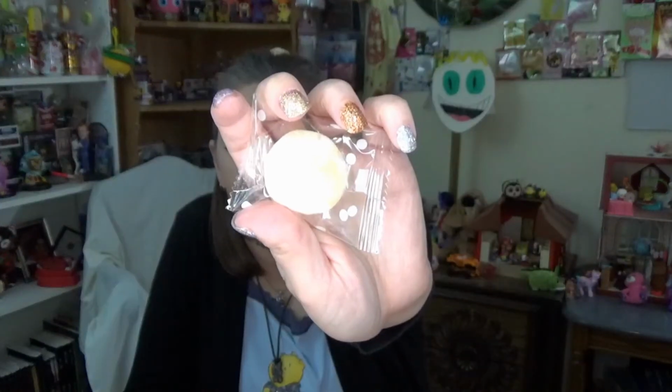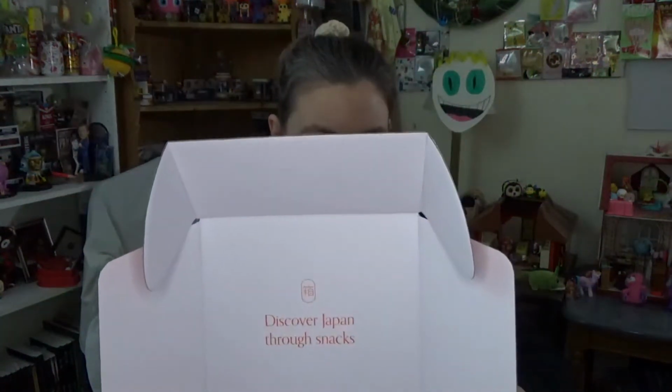And another cup of mochi. And nope, that wasn't everything.